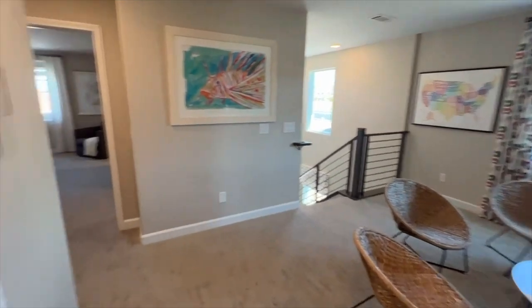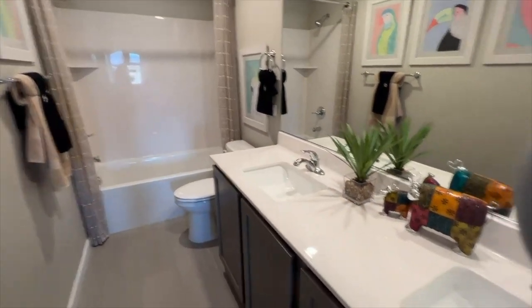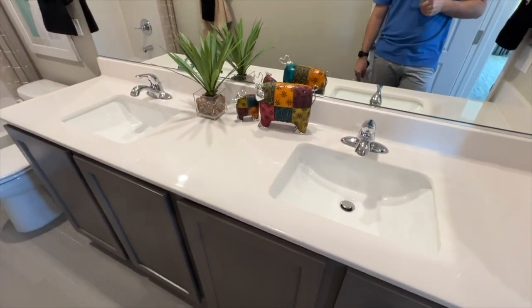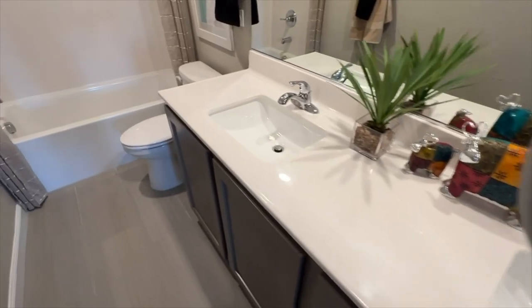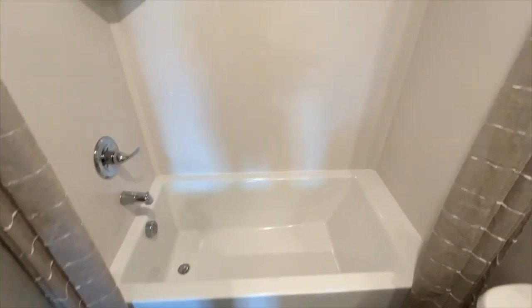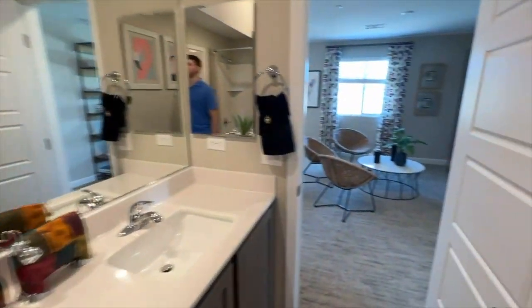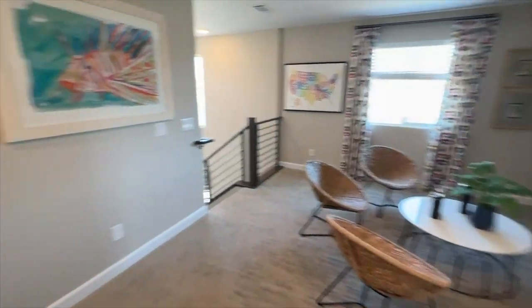Okay. You get the transfer grills on top of the bedrooms here to allow proper airflow throughout the bedrooms and your return air conditioning unit. Dual sinks. You have your fiberglass tub. It comes with the fiberglass pans right here on the side as well. In this case, they did upgrade to a cultured marble, which is an option as well. Both options do not give you any grout, so that's awesome. And that's the second bedroom.